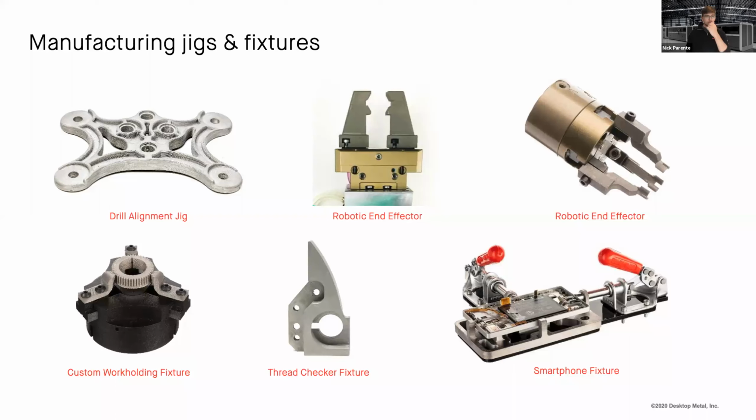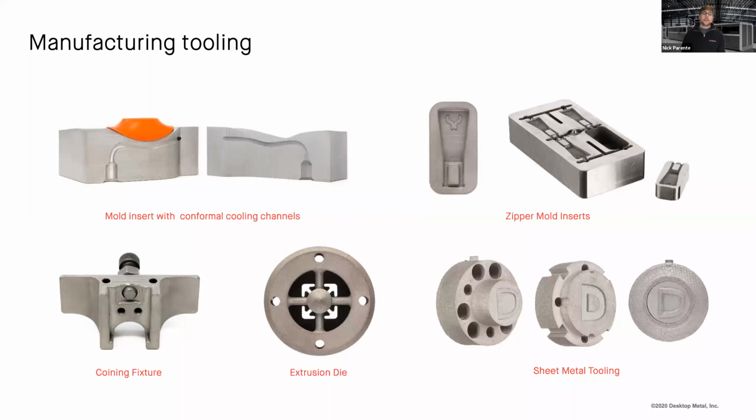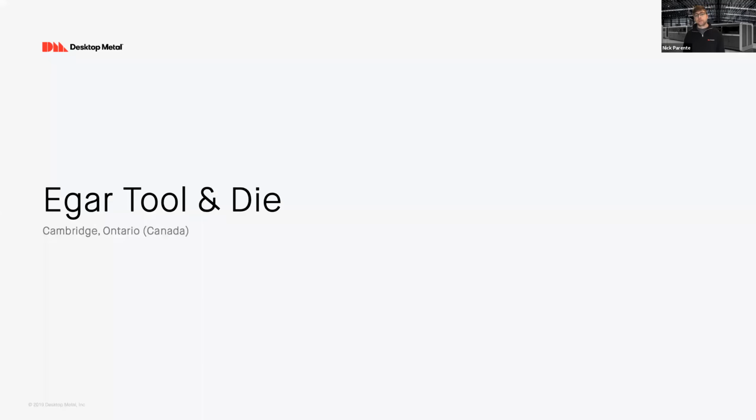Also, with 3D printing, you get the design freedom, so you're really able to make some custom components that otherwise wouldn't make sense to manufacture some other way. Additionally, a lot of interesting examples here for tooling as far as molds, mold inserts, things like that, as well as some sheet metal tooling, extrusion dies, things like that.